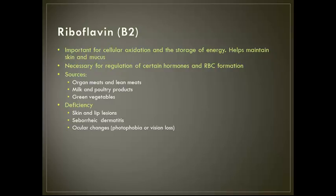Riboflavin, vitamin B2, is important in cellular oxidation and storage of energy. It helps maintain skin and mucus and is necessary for the regulation of certain hormones and red blood cell formation. Sources are organ meats and lean meats, milk and poultry products, and green vegetables, and signs of deficiency include skin and lip lesions, seborrheic dermatitis, and ocular changes such as photophobia and vision loss.